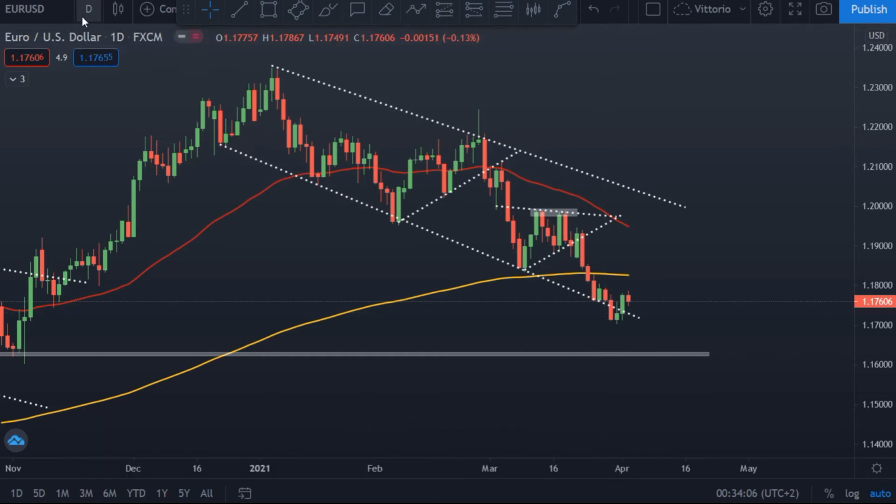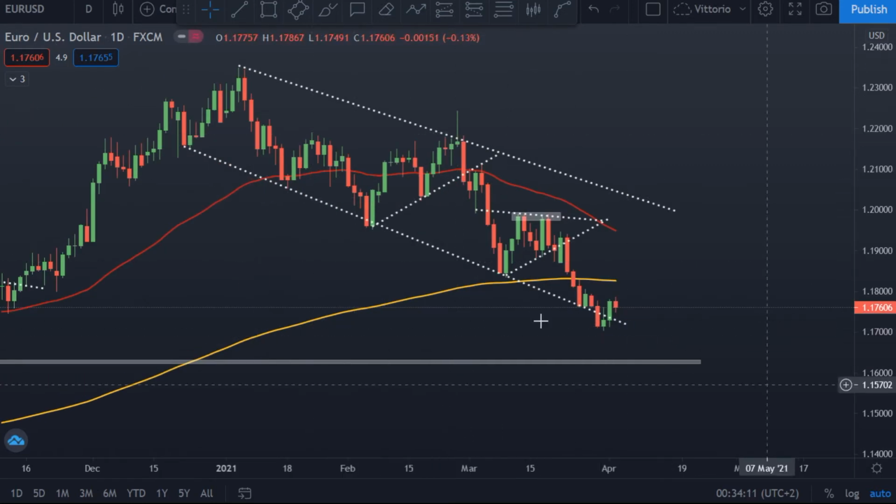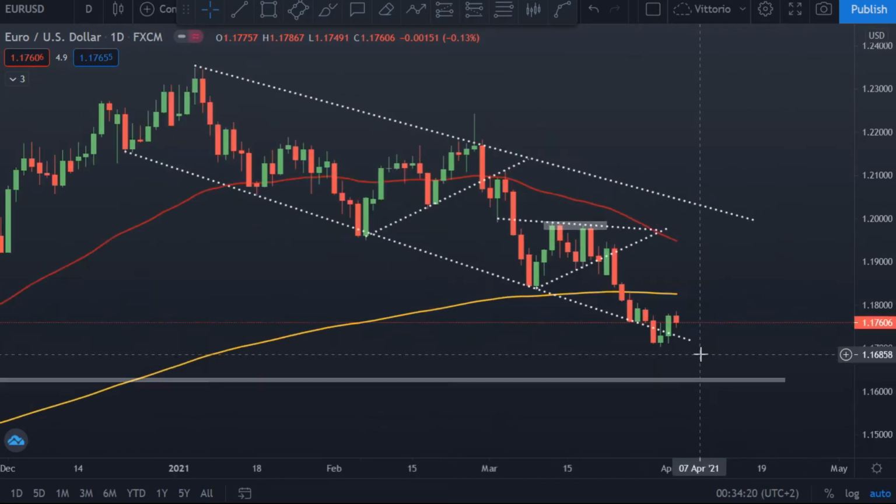Now, look at the daily time frame. Nothing new. We are below the 200 EMA. We got this falling channel, this support, this trend line. Nothing too fundamental, nothing too important, just to give us an idea of the trend. We are obviously on a downtrend.